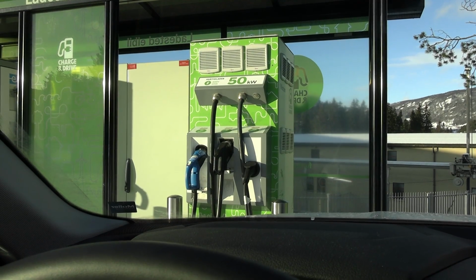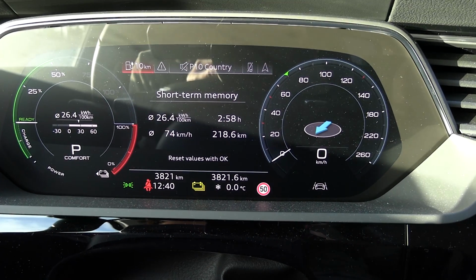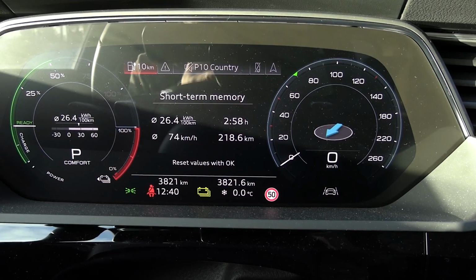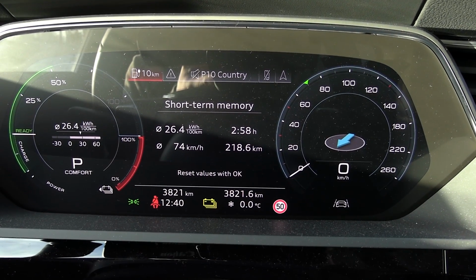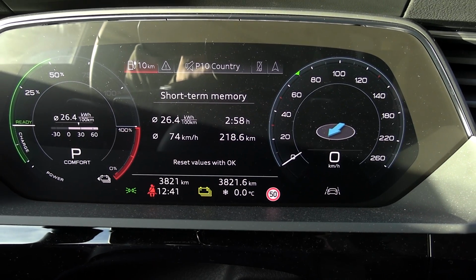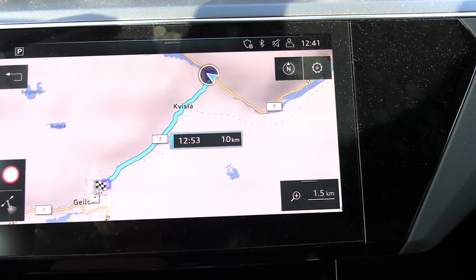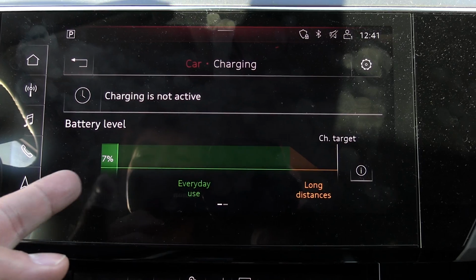We are now at the Fortum fast charger at Hagafoss. So let me show you the stats. The battery status, 264 watt-hour per kilometer. We drove for 3 hours, did almost 220 kilometers. And we are now down to, let me just check. Okay, let's go here. Yes, 7%.